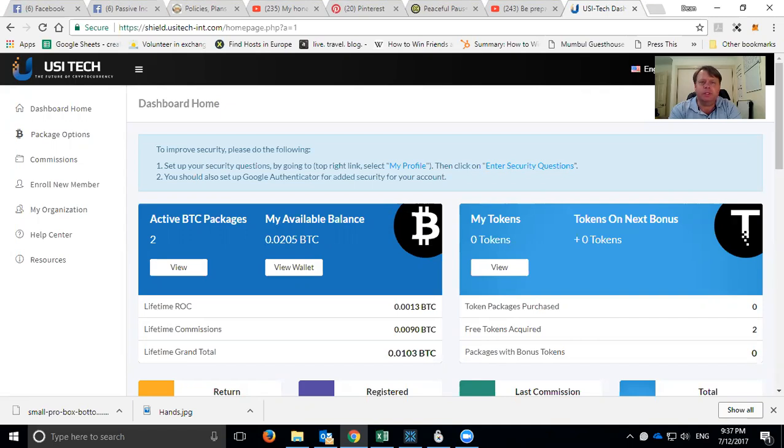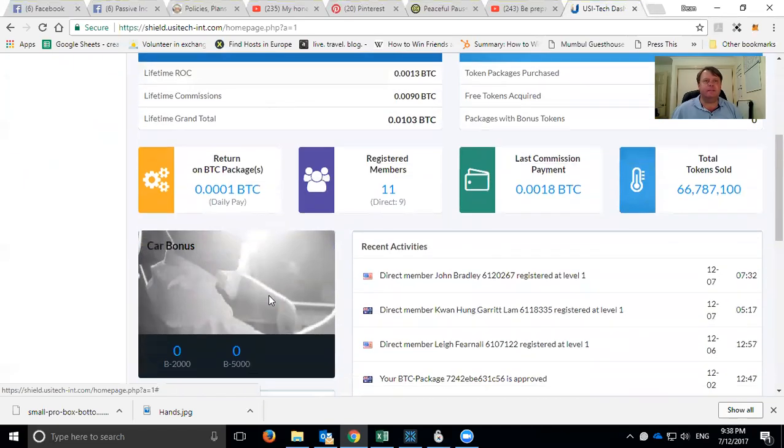I'm in the process of doing a number of withdrawals over the last few days, so we'll be able to see a completed transaction and a pending transaction, as well as putting a transaction in the process itself. In order to withdraw money, the first thing you need to realize is you need to be verified with USI. You must go through the full verification process. So if you do have a USI account and you are not yet verified, or you're not sure if you've been verified, you need to check that first, okay?